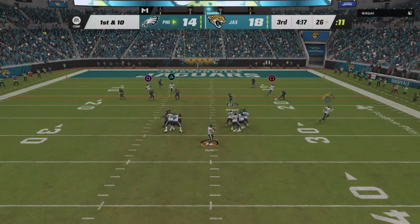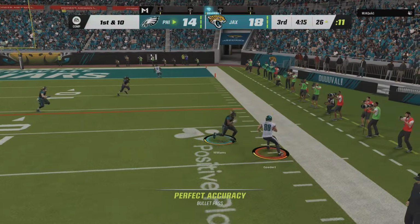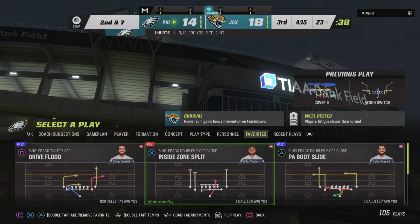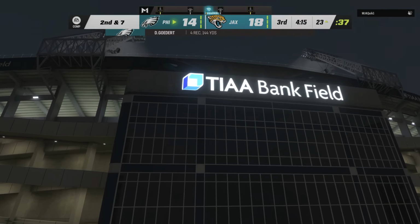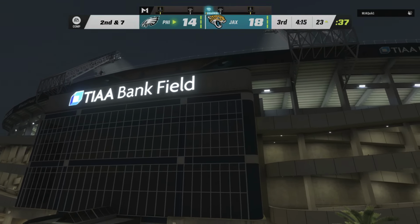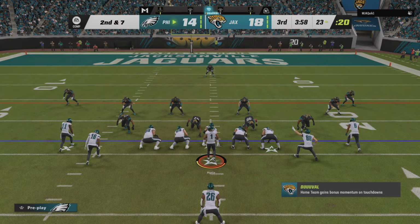On first and 10, it's Hurts. He delivers another to Goddard, complete. And he'll be out of bounds just inside the 25-yard line. The excellent play last time is followed by a much more routine gain of 3. Second down at 7.